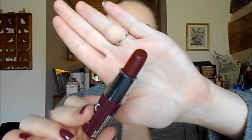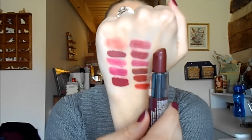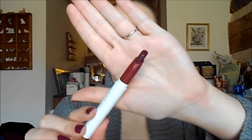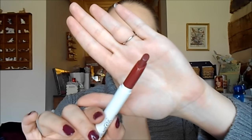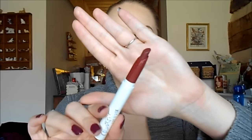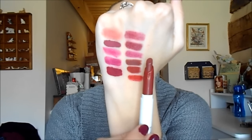Then I have a NYX Butter Lipstick in the shade Licorice, and that would be this second swatch. Then I have a ColourPop Lippie Stick in the shade Tiger, which is a sheer finish. That would be this third swatch right here. Next, I have a ColourPop Lippie Stick in the shade Lady, which is a matte finish, and this is a brown tone red. And that would be the fourth swatch.